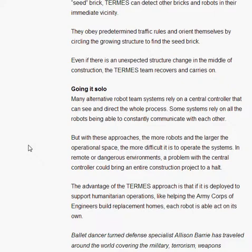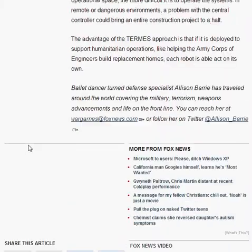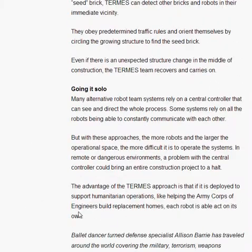The advantage of the TERMES approach is that it can be deployed to support humanitarian operations, like helping the Army Corps of Engineers build replacement homes. Each robot is able to act on its own. Well, I think it just ends right there at this moment.